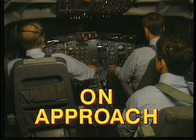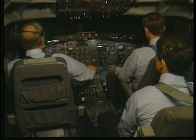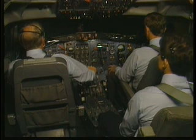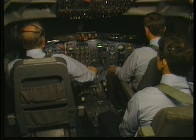On approach, the recovery procedure is the same. Notice how, although turbulence increases the pilot's workload, it does not change the basic recovery technique. Also, listen to how the call-outs aid the pilot flying in taking the appropriate actions.